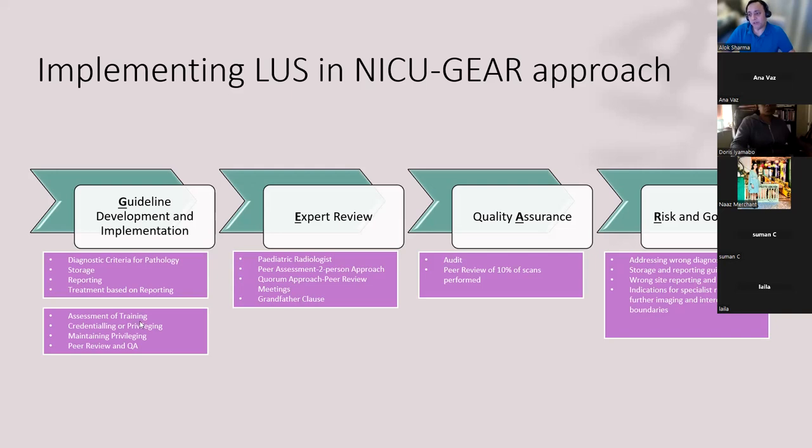What is also very important is that you have formal guidance for how you're going to assess the training of people who are learning and coming and wanting to perform lung ultrasound on your unit. Some of them might be experts like Nadia who moved to a different hospital and they would practice under what we call the grandfather clause, which means they have already trained. They have got evidence of their training, their logs, their publications, everything, which means that a formal assessment of their competencies might not be necessary.